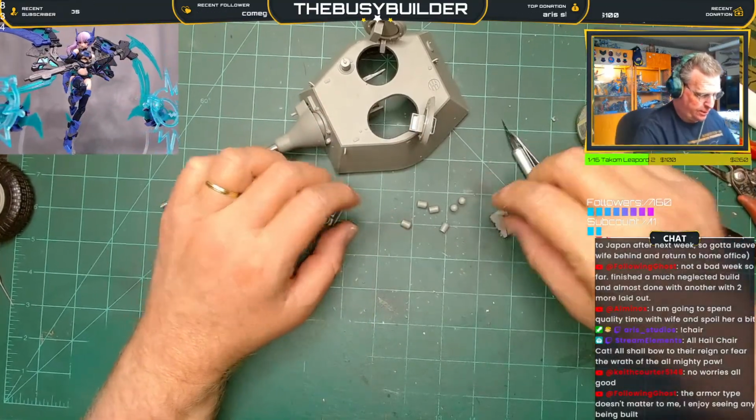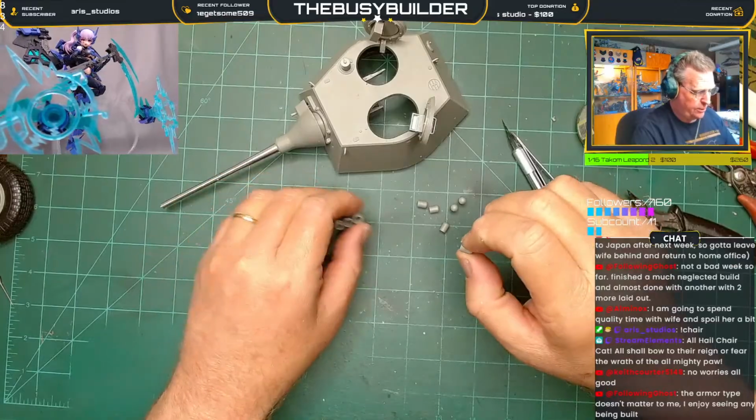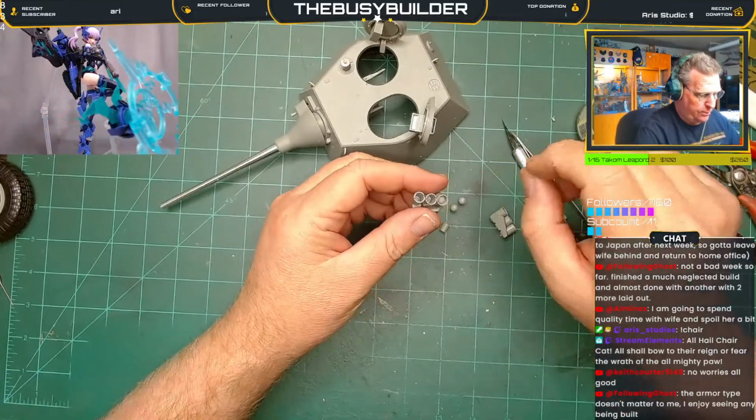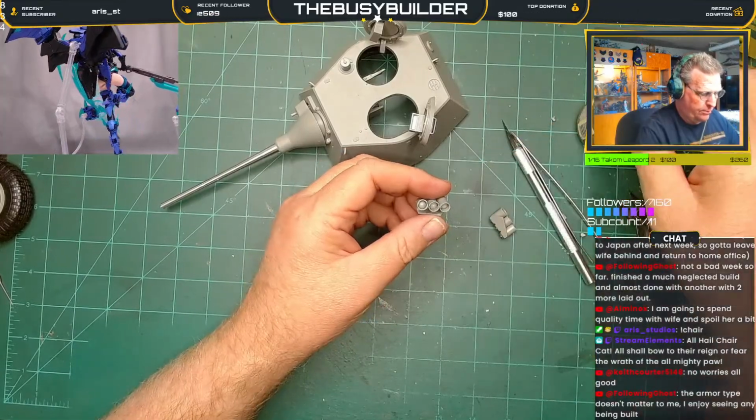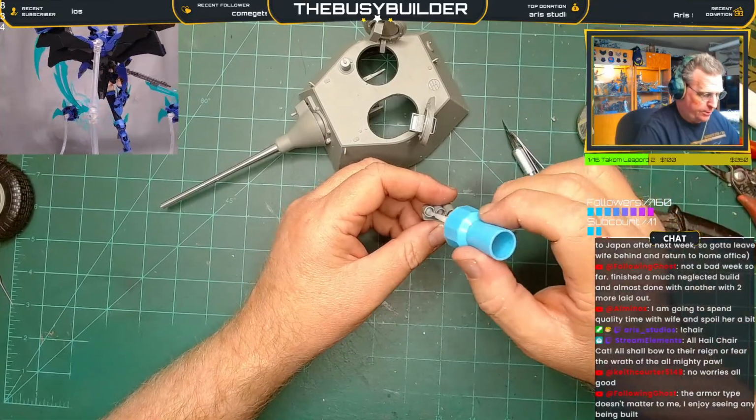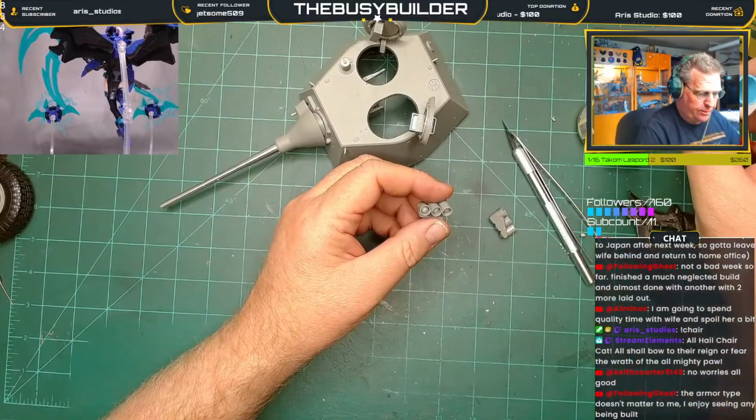For that side, that's for that side. Let's load some rounds in. I think this is the first time I've ever seen these rounds modeled.